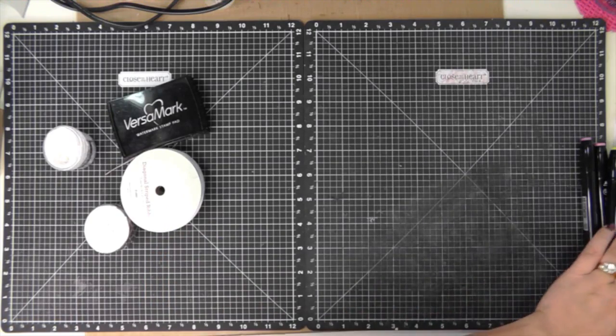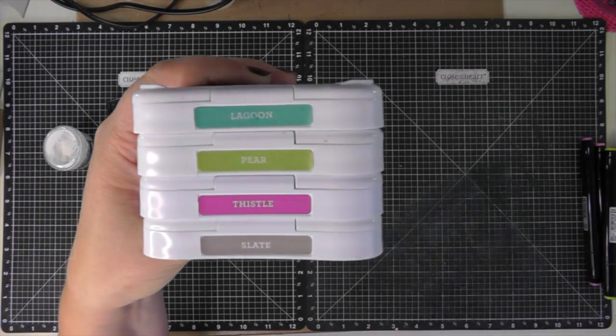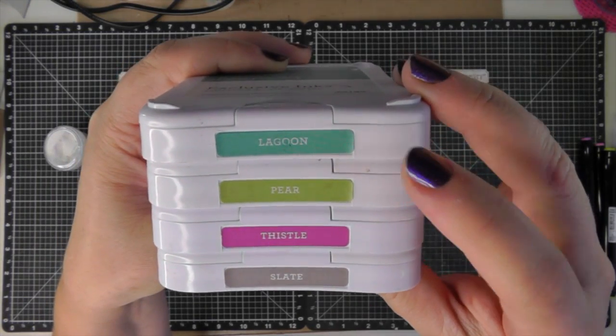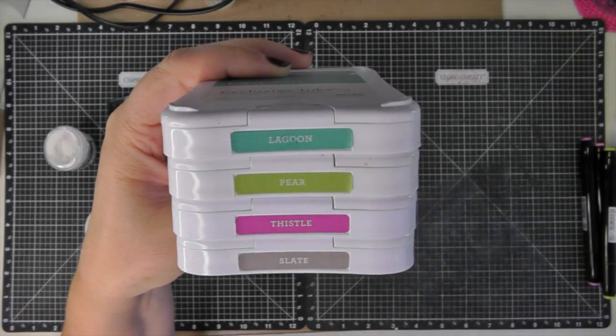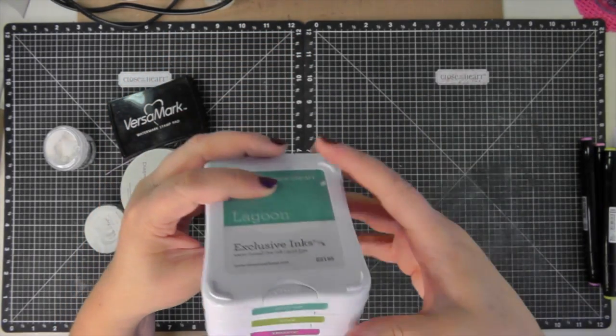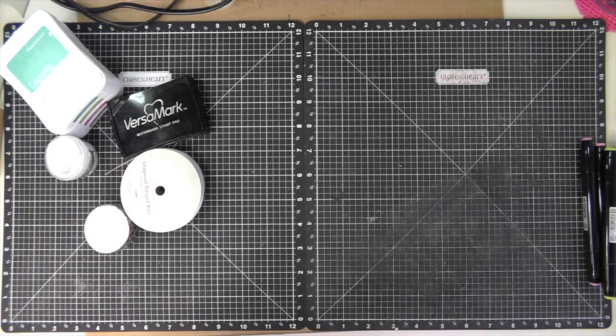Some of the ink pads that come in the card maker's kit are, you're essentially going to get 4 of them. So there's Lagoon, Pear, Thistle, and Slate, and that'll be enough to get you started with those 2 different pattern papers that you have that coordinate nicely with those.